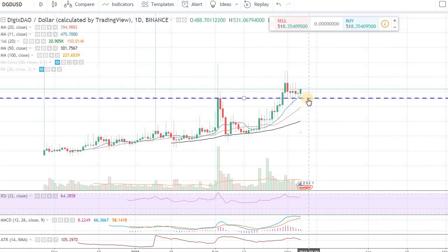I think the 450 level is a good support, and if it comes to that 450, 430 levels, then it's a really good entry position, I think. All right, it's holding up pretty strong, holding up on the 11 moving day average. So anything below that, there might be some sell-off that comes along, and we'll have the buying opportunity.